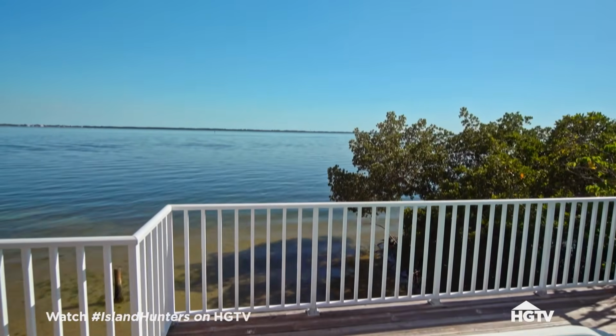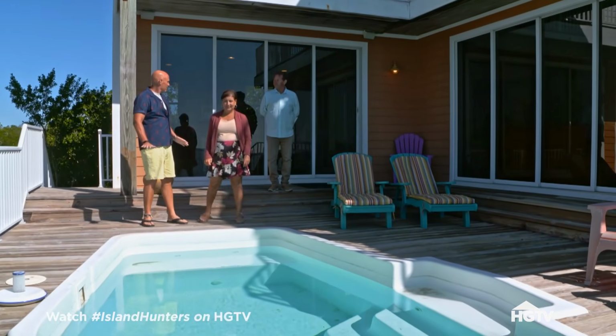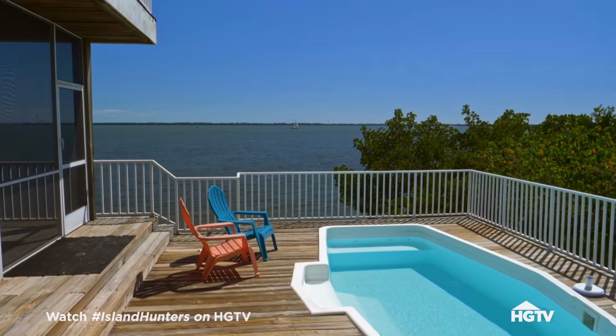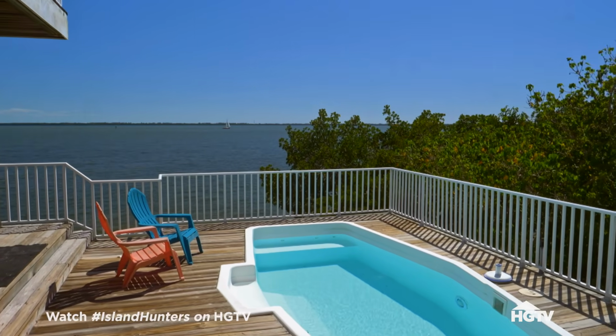Wow, look at this. View is gorgeous. Look, it's even better than the beach view. The pool is cute. I think they could have done more with this. Absolutely. I would have opened this up into an infinity pool and just let it wash right out into that bay there.